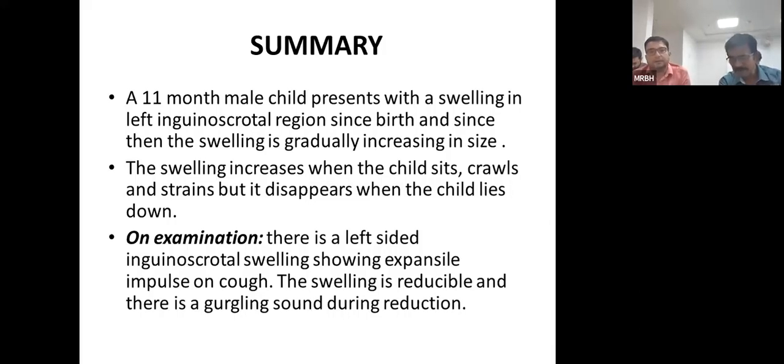On examination, you find a swelling in the inguinal-scrotal region, which is showing some increase in size. An 11-month-old child may not obey the command that he is coughing, so he may strain, and on straining, the swelling is increasing in size. Okay, so those are the other points for hernia. There is another condition in this age group which is called congenital hydrocele. What is the difference between a congenital hydrocele and congenital hernia?